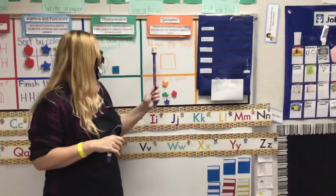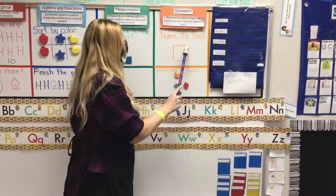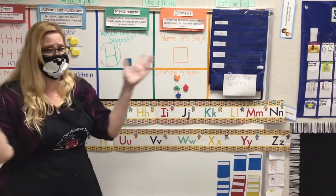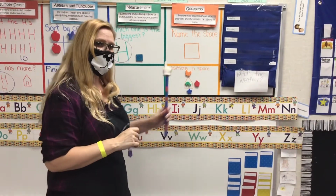Geometry. Name the shape. This shape has one, two, three, four sides of exactly the same size, and one, two, three, four corners. What is this shape?